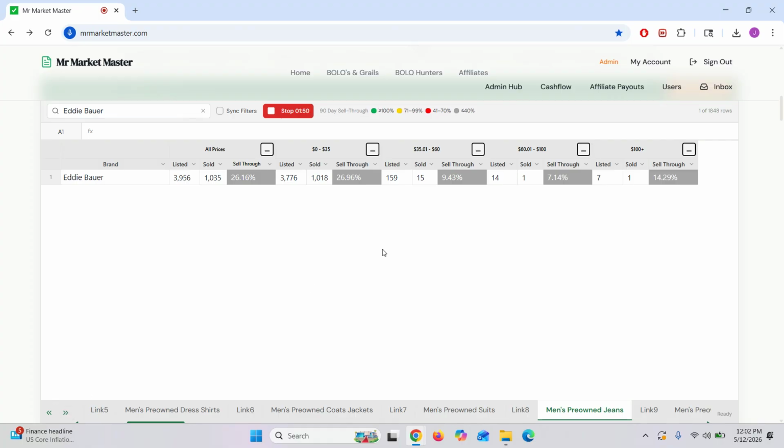Jeans for Eddie Bauer, not good at all. We have almost no volume above $35, but we have 1,000 sold and 3,776 listed between $0 and $35. It's 26% sell-through rate. Pre-owned sweaters, we have almost no volume above $35 to $60. Almost no volume anywhere above $35. All the volume is locked up between 0 to 35 with 2,264 sold and 20,000 listed.